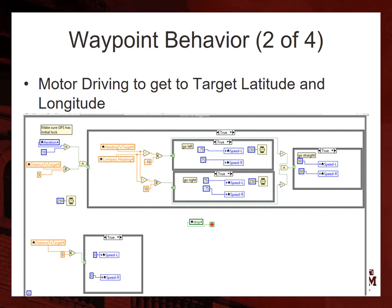Using the heading towards the target, we then needed to make decisions based on what the motor should do. The robot would use the target heading and the current heading to turn until they are both the same. The robot would then drive in a straight line until it was within 5 meters of the desired target.